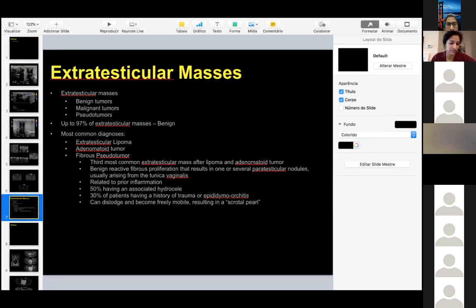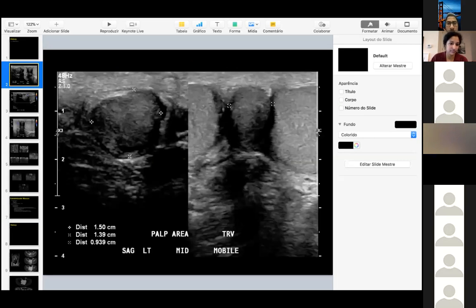And basically this happens, it's a fibrous proliferation, usually on the tunica vaginalis, usually related to prior inflammation. In most of these cases, you'll see an association with hydroceles. And sometimes there's a prior history of trauma or orchitis or epididymitis. And then sometimes they can separate as well, and you can get a scrotal pearl, so this abnormality becomes mobile. I thought it was a really nice example of posterior acoustic shadowing, and the fibrous nature of this lesion on ultrasound is well depicted.